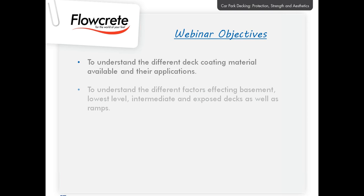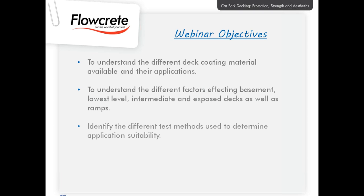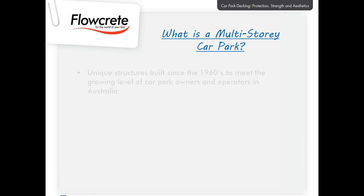So the objectives of this webinar are to understand the different deck coating materials available and their applications, understanding the different factors affecting basement, intermediate and exposed decks as well as ramps, identifying the different test methods used to determine application suitability, and to identify the benefits and life cycle implications of different materials.